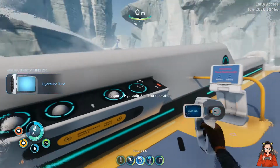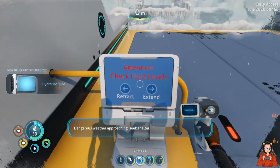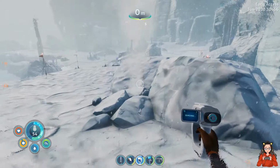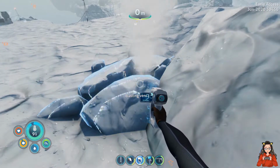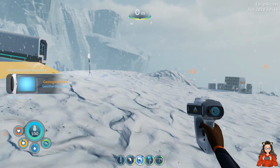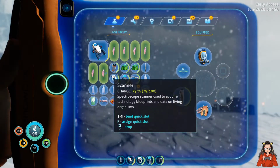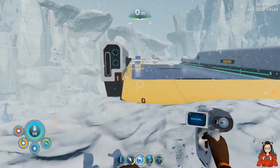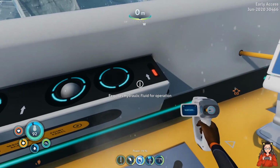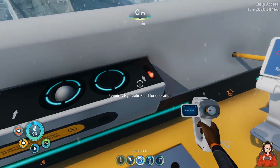Hydraulic fluid. Okay. Dangerous weather approaching. Check fluid levels. Oh, there's no way I'm going to be able to seek shelter. I'm going to save just in case. Probably the worst idea to save right when that was happening, but that's okay. What can I do? Now, how do I check the hydraulic? Requires hydraulic fluid for operation.